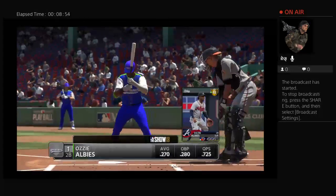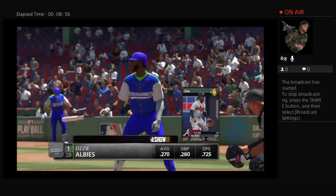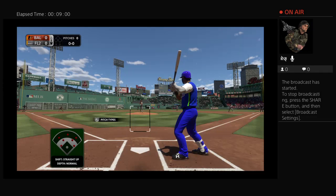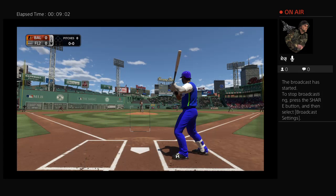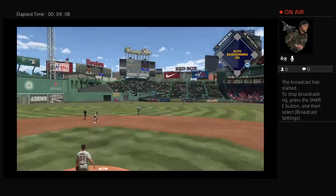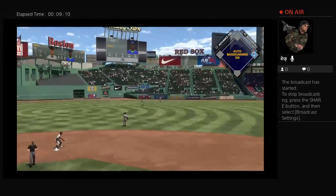And that'll bring in the former top prospect, Ozzie Albies. He'll lead things off here in the bottom half of the first. He's ready. Here's the first offering. Line toward right center. And that finds some outfield grass. It's a base hit.